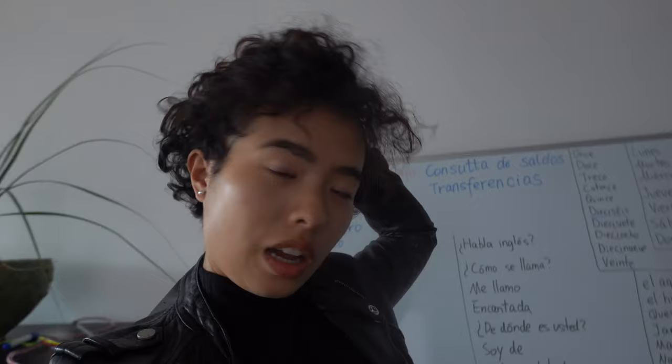Yay! 2 hours later. Hello, guys. So this is how my hair looks dried. I tried to style it a little bit, but I don't have mousse, so I'm gonna have to wait till I get mousse. I just have to go out like this for now.